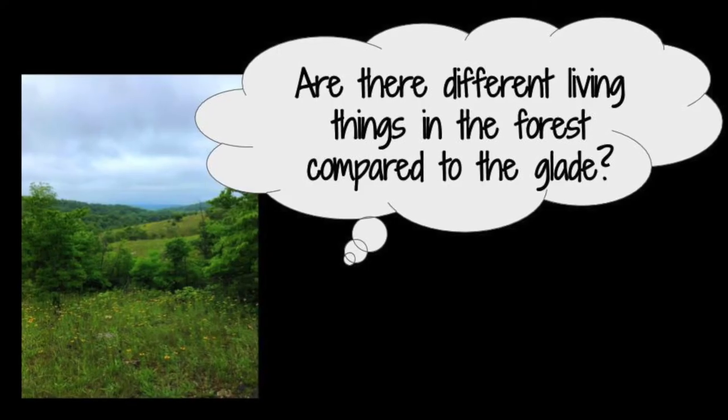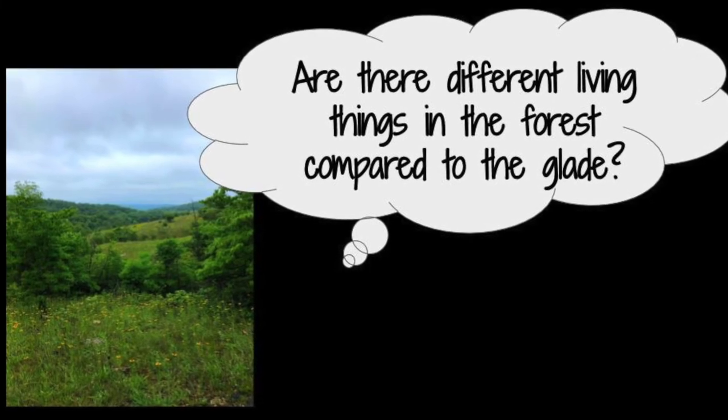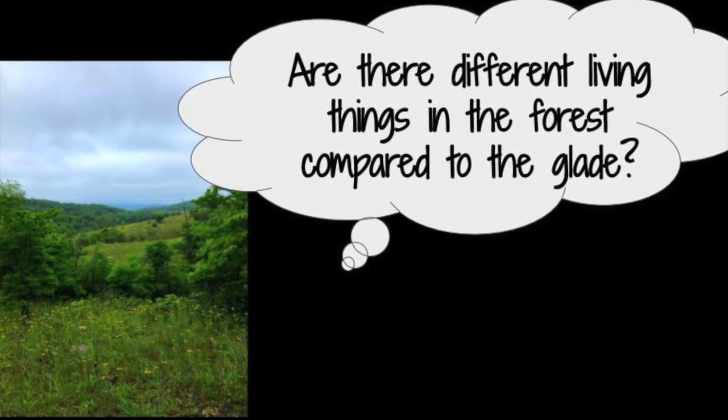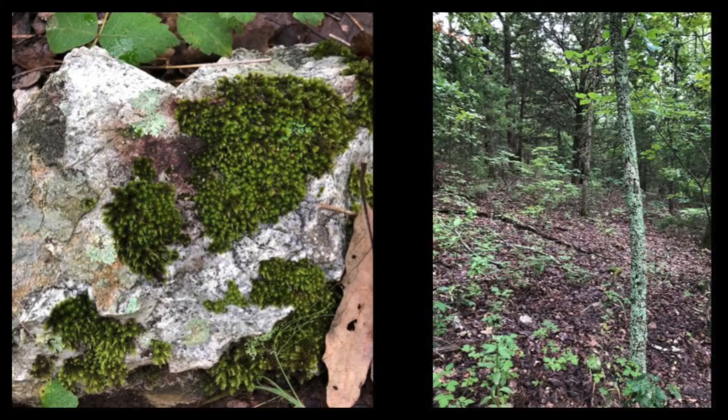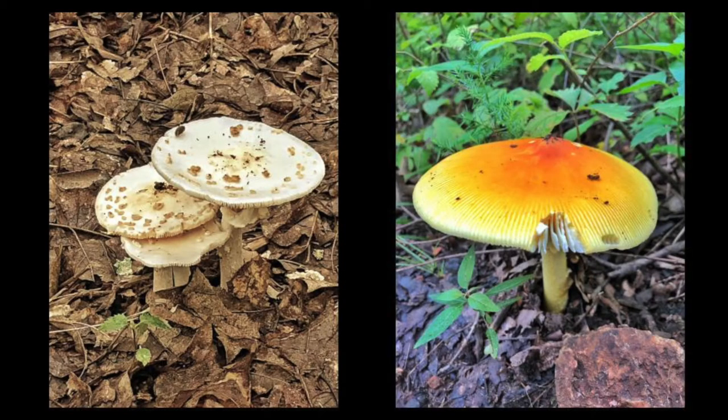We noticed the hiking trail was leading from the glade into the forest. So we wondered, are there different living things in the forest compared to the glade? In addition to the flowers, be on the lookout for beautiful moss, lichens on trees, and a wide variety of fungi.